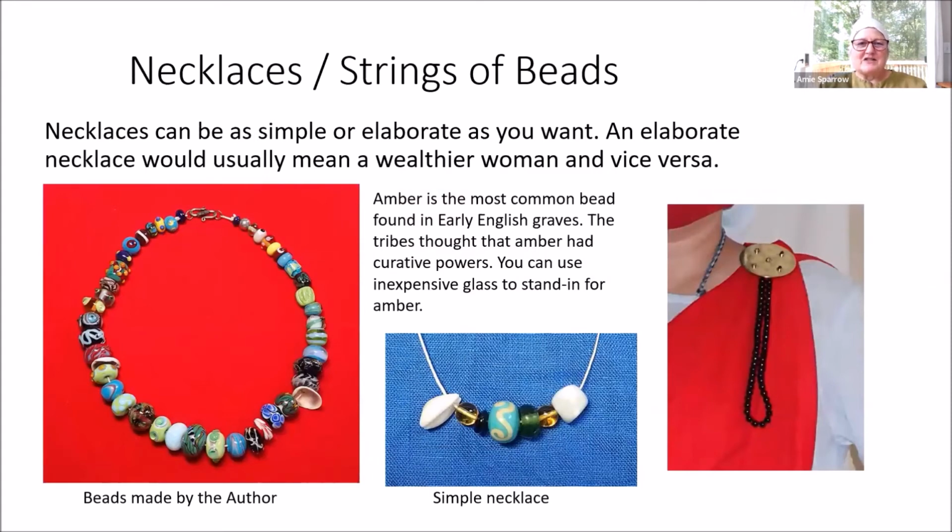Necklaces / strings of beads. Again, like the brooches, there was so much variety. And I've tried to put together some examples so you can see what your options are. Now, amber was the most common bead found in early English graves. The tribes thought that amber had curative powers. So that's why you see a lot of yellow when people are reproducing strings of beads. I use glass instead of amber because frankly, amber is just really expensive.